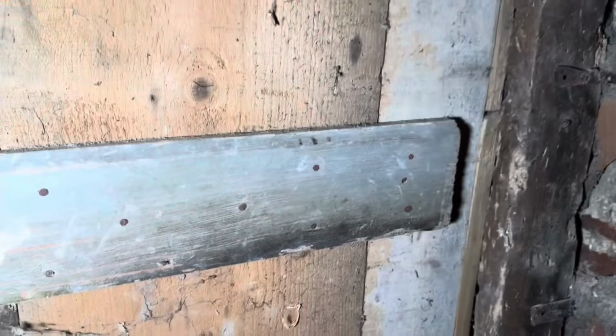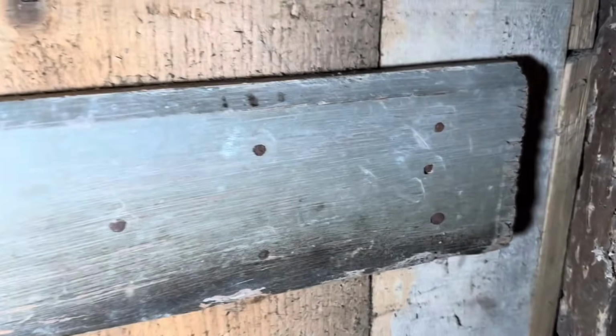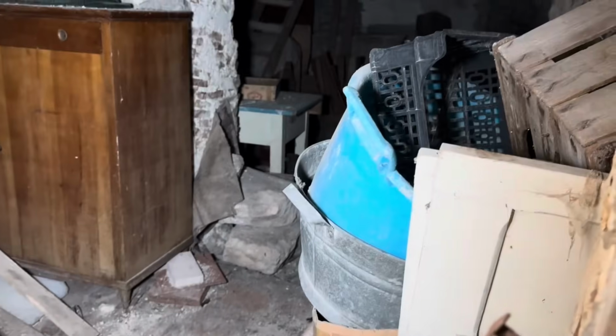It definitely... Oh, this door better be open. There's a door up here. I bet it's not. I bet it's not. I've got a feeling this is nailed shut. It's not. It's not nailed shut. Oh, that's good. But there is a bit of furniture or something behind it. So I've got to be careful.